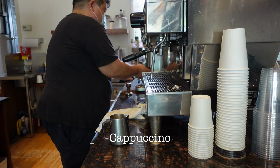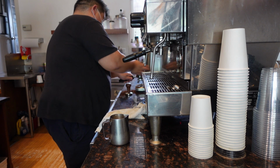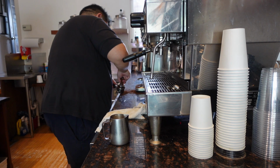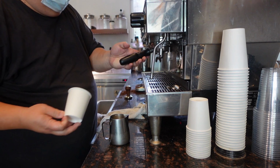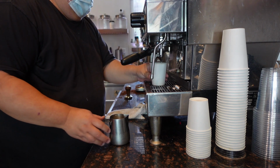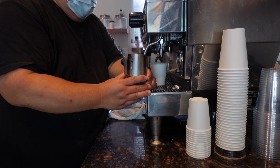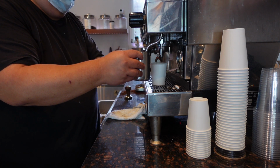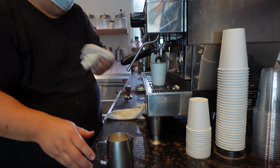So for this one, cappuccino, one of my favorite drinks actually when it comes to milk. I personally think that lattes have a little bit too much milk. I like a little more balance with the coffee, and I think that the cappuccino has a nice balance. So we kind of follow more of the older school tradition. We want 2 shots of espresso, 2 ounces of milk, and 2 ounces of foam. So we like that, and we want to give that.